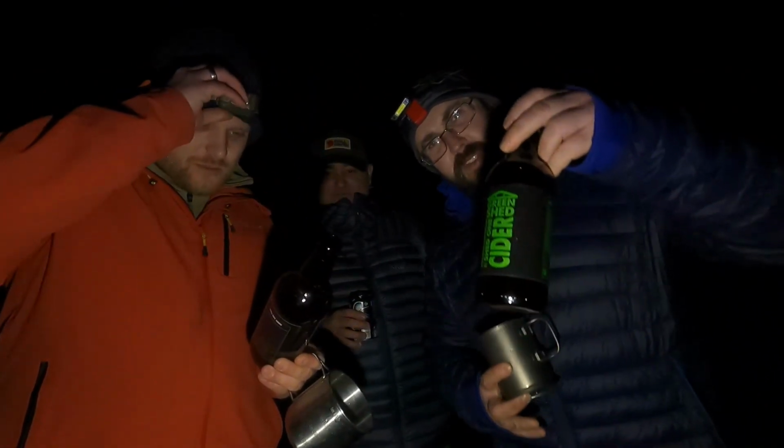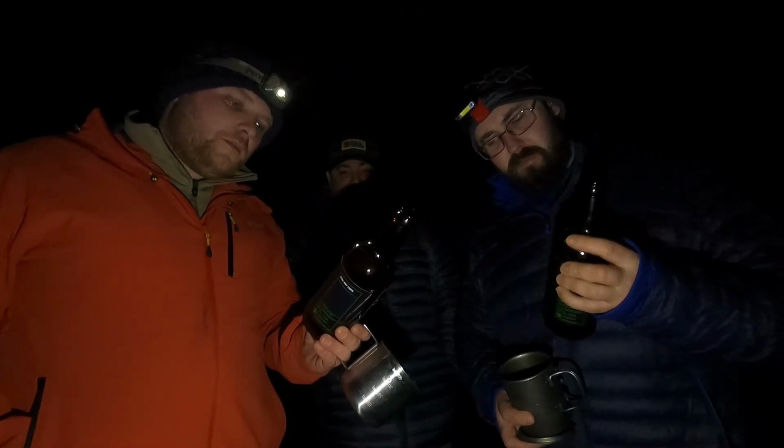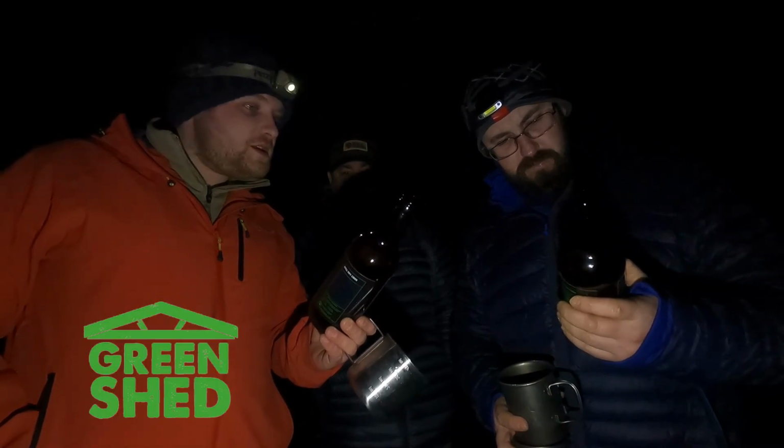No, I've eaten already. Right, we are giving these ciders a go. So these ciders were given to us by Paul. They're like a micro home brewery style cider, someone that Paul actually knows, from Green Shed cidery. You know what I mean.